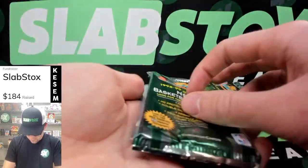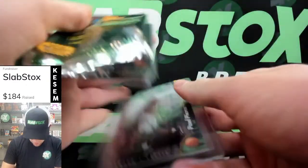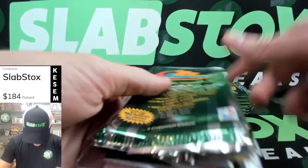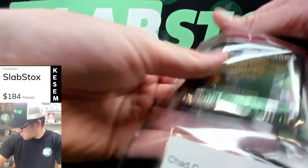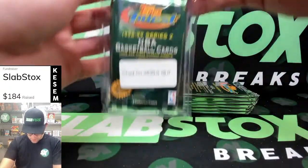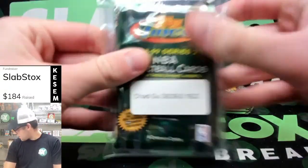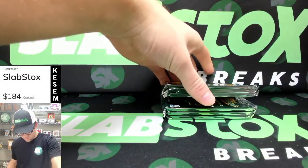There we go. Paul Pierce. Yeah, you should be Magic. Congrats. Got one of the top three rookies you can get. Now we just need to find Dirk. Dirk and two more refractors. And we got, I think, what is that, six left? 1, 2, 3, 4, 5, 6.